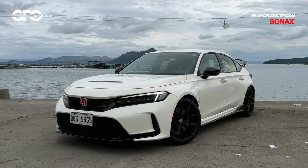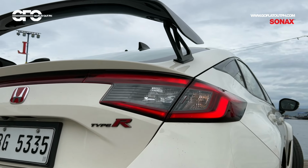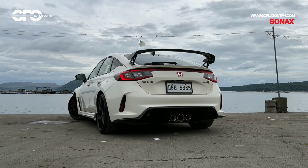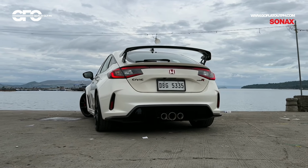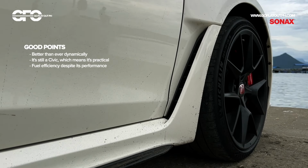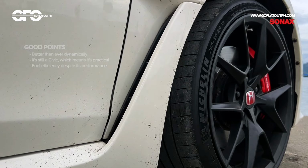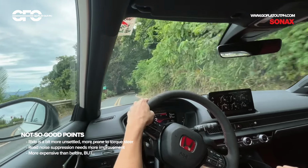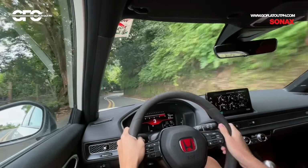So, the FL5 Type R isn't exactly rewriting the hot hatch rulebook. But then again, there's no need for Honda's engineers to do such a thing. By incrementally building upon a successful formula, the Type R is once again the fastest front-wheel drive car around the famous Nürburgring racetrack. Basically proof that the Type R can still learn a few new tricks.